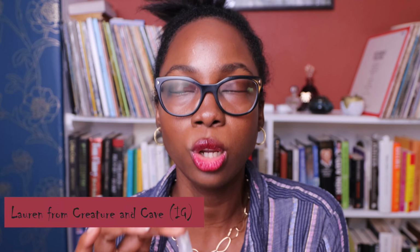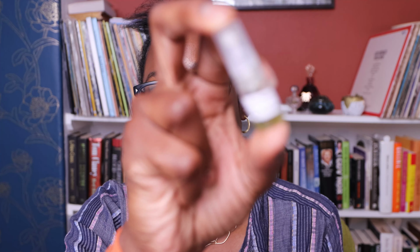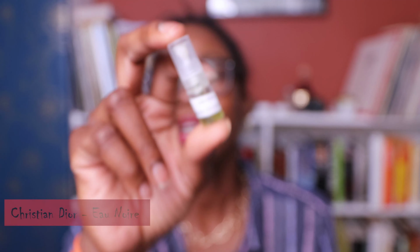Again, if you've tried that, let me know. Last perfume is one that's really getting to me. I sprayed it on myself earlier today. This one is courtesy of Lauren from Creature and Cave, my friend Lauren on Instagram. Thank you very much for sending me this generous sample of Eau Noire.